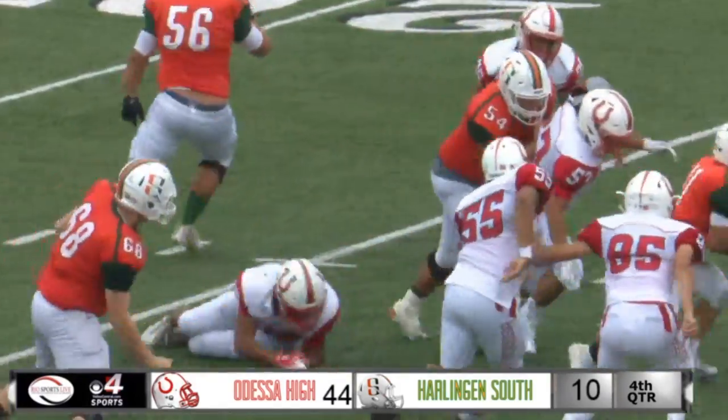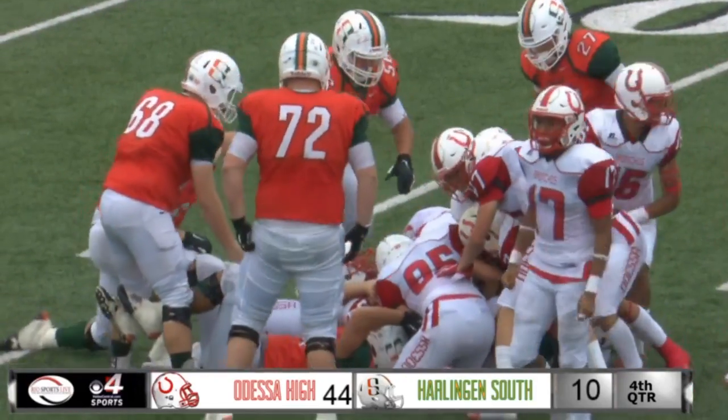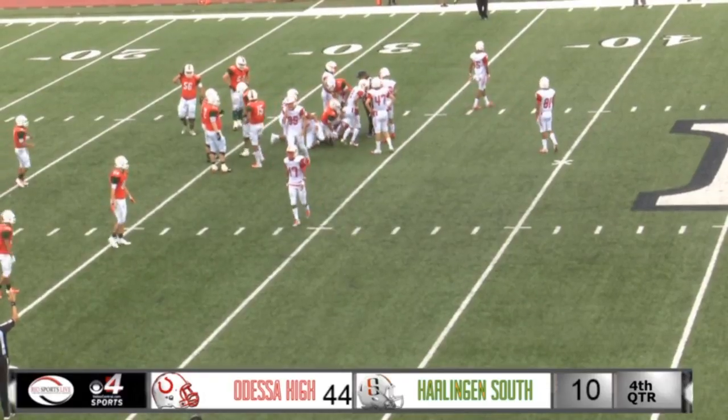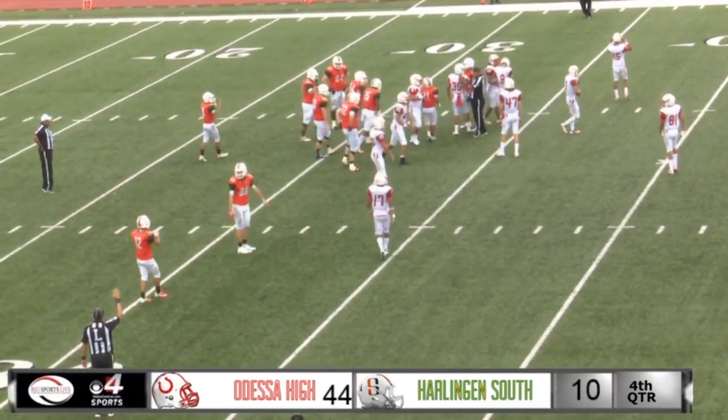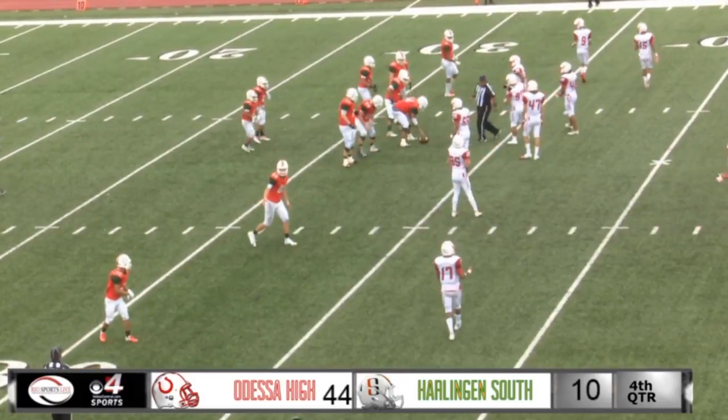Here we go, Quiroz on the handoff, and he's going to power up the middle there, and about a 4, maybe 5-yard pickup for the running back. Number 11, Emilio Quiroz up the middle. That's pretty good for Quiroz, picks up about 3.5 yards. He's not the biggest guy out there on the field for the Broncos. He'll take them down.